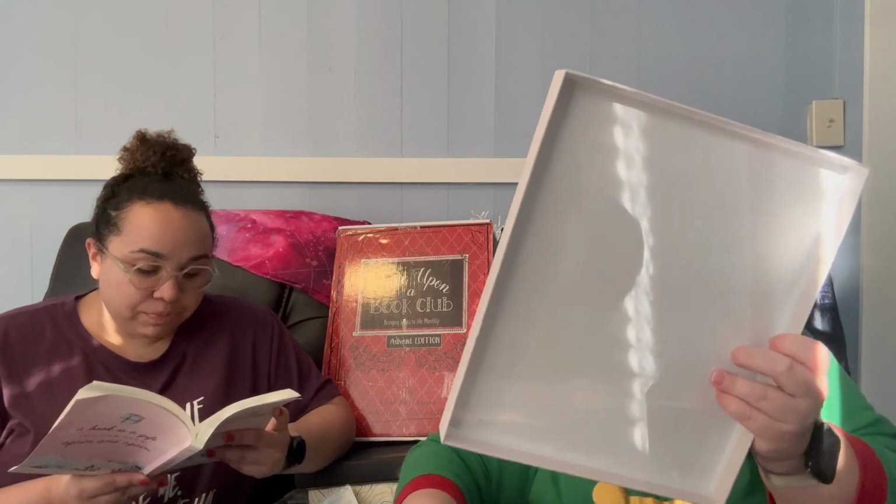Our next one's on page 190. As she pulls it open, she was surprised to see a small white makeup bag fall out at her feet. Okay, this one, you can kind of guess what it might be.